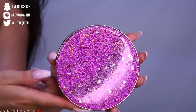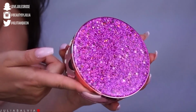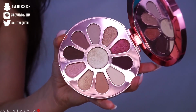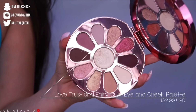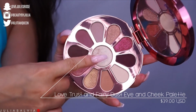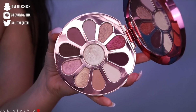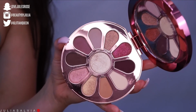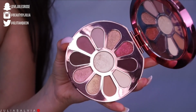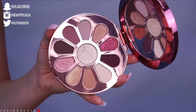So I know that we all want to know what this palette looks like. Well, here it is, my friends. It is packed full of shimmery shades. We got some matte shades in there. We have a beautiful highlighter right in the middle. It looks like a flower. Hence the hashtag flower powered that you guys saw all over my Instagram and everyone else's Instagram that was on the absolutely amazing trip. But let's swatch these for you.